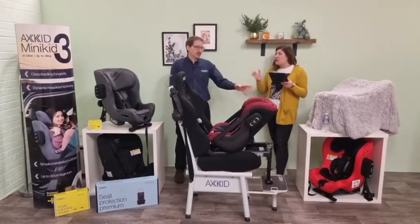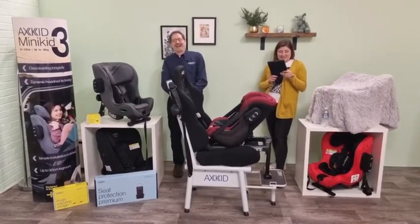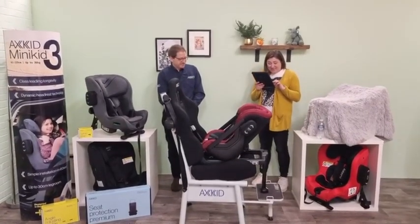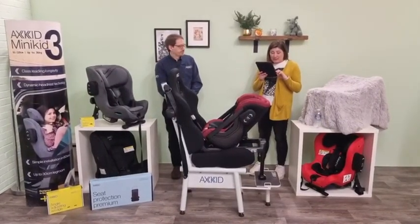Yeah. Both, so Mini Kids, they've got pros and cons for them all, isn't there? Yep. As to what you're going to go for. You're like, no, there's no cons. They're perfect. Feel for larger families with three car seats. Yeah, it can be a pain.